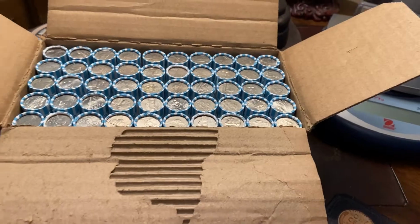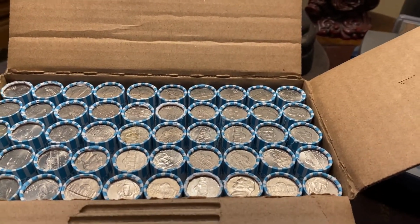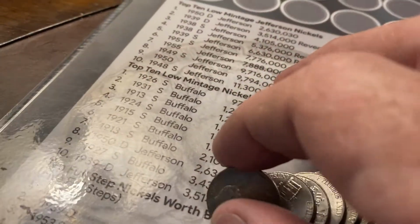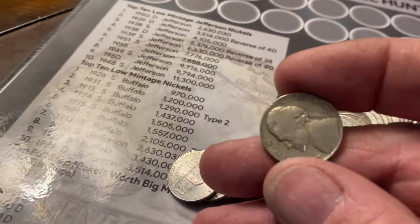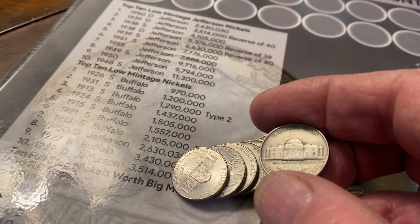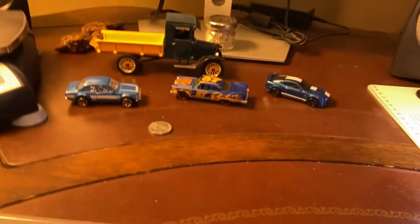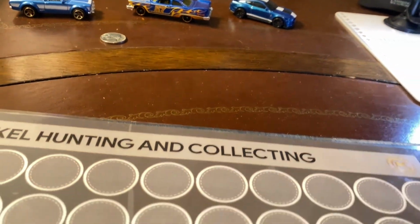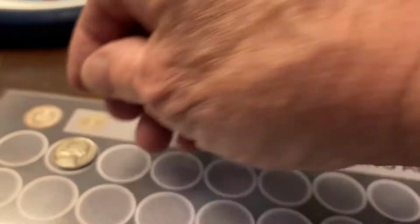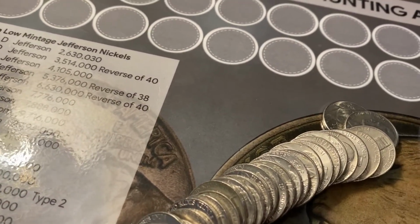Let's start cracking these rolls open and see what treasures they may hold. Okay, second roll in. Almost an ender. The second nickel, 1954D. All right, here we go. First find of the box. We'll put him right there, and let's take a quick look here. Hey, that's not bad already.